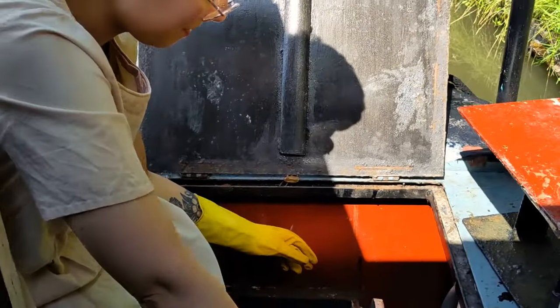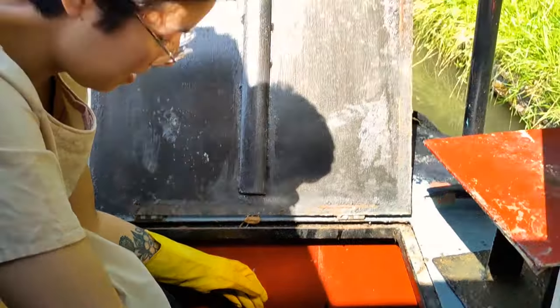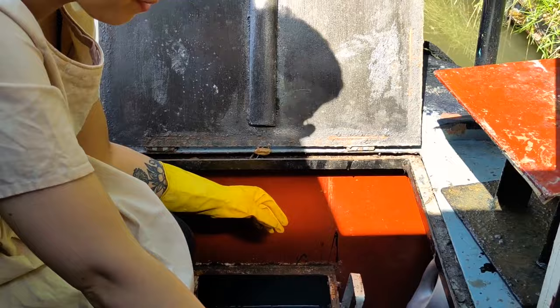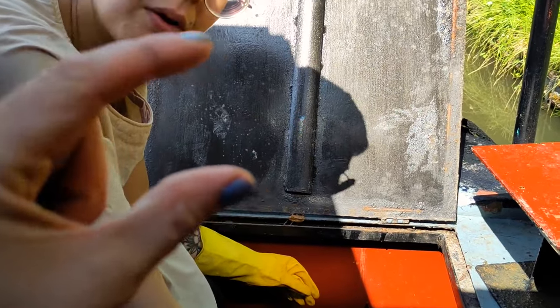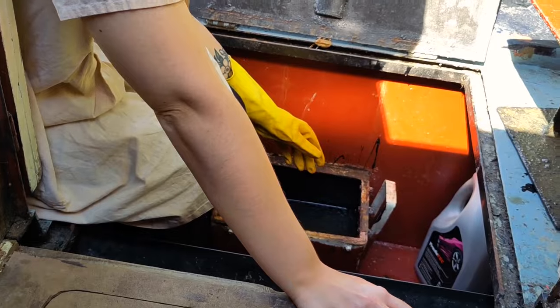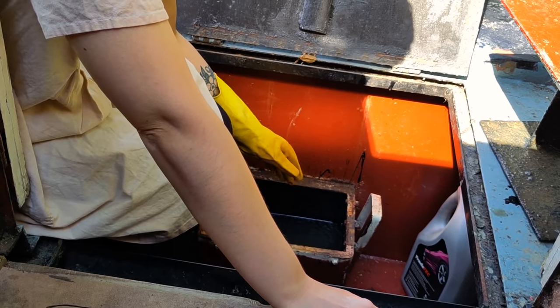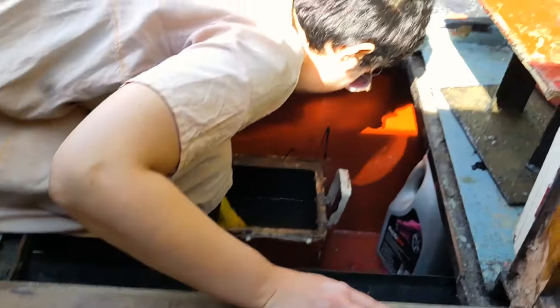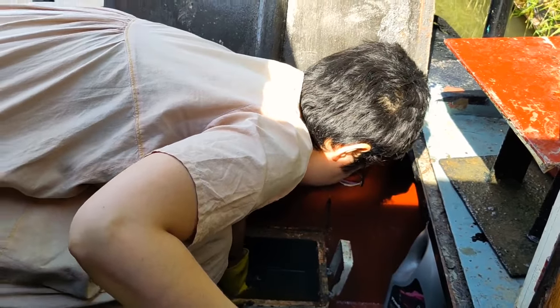So when you put your hand in, you'll feel the propeller. Okay. And behind that, there's like a little gap between the back of the propeller and the shaft. No, it's not sharp. But that's where stuff tends to get caught. Can't see anything. No.